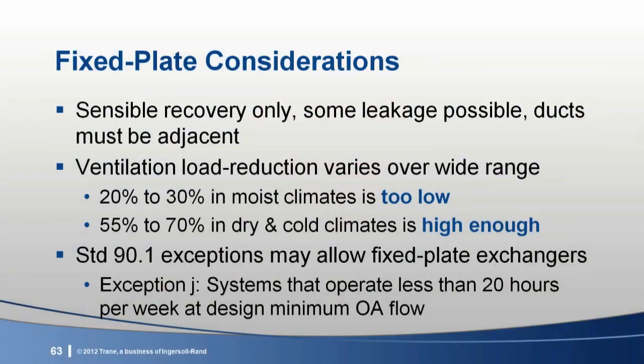Ventilation load reduction can range from about 20 to 30% in moist climates and from 55 to 70% in dry climates. So these heat exchangers could not comply with 90.1 or 189 in moist climates, but they can usually comply in dry and cold climates. And as with other technologies, designers may choose fixed plate heat exchangers to provide heat recovery in those system applications where one or more exceptions apply.